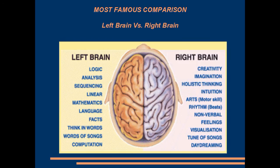Yeah, the most famous comparison, left brain and right brain. As you know, the human brain is divided into two hemispheres, the left and the right, connected by a bundle of nerve fibers called the corpus callosum. The hemispheres are strongly linked, though not entirely symmetrical.